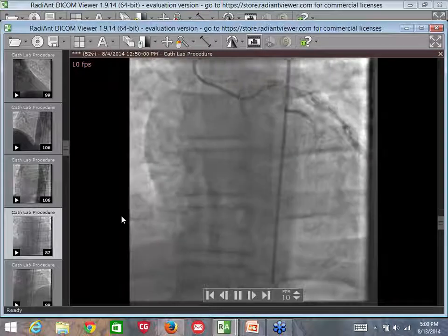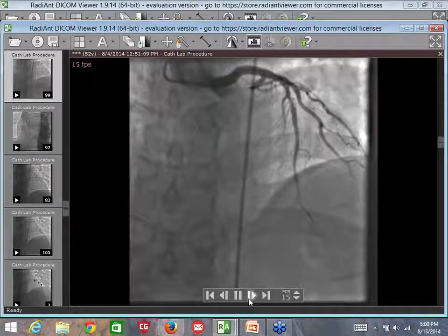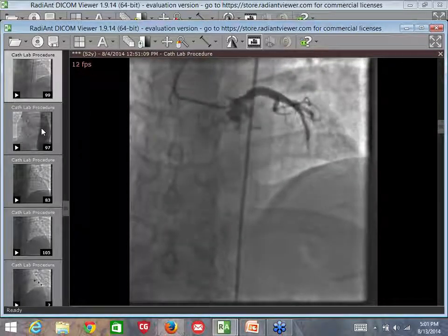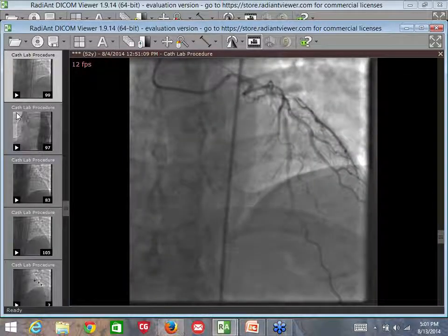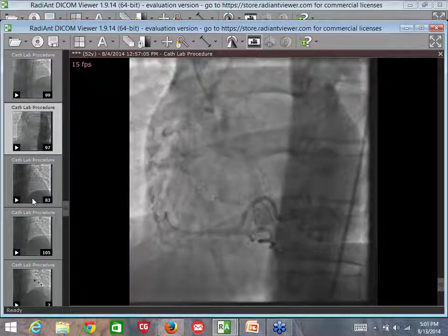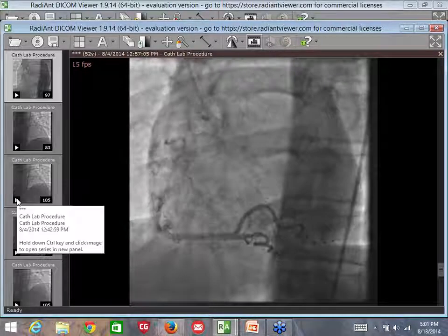This is, we don't need this. Next. It's a little spastic version. This again is pretty spastic, but this is out of sequence. We need the IVUS, or the catheter of the IVUS. Anyway, this is the right that was very large. Also in this case it is a very dominant right. Keep going.